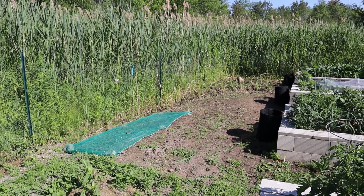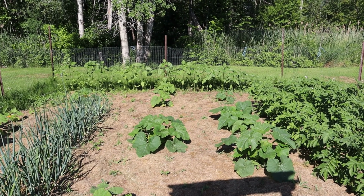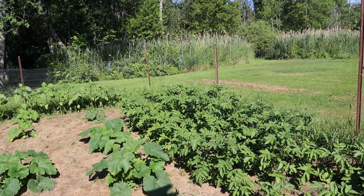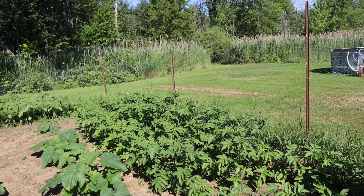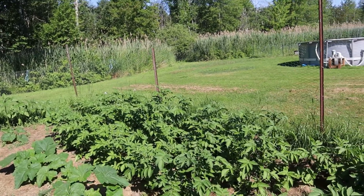Let's go have a look at the old garden. You can see the old garden behind me is just full of life and growth, so it's doing really well. You can see that the pumpkins in the center aisle here have just taken off, and that's because of the nice warm weather we've had. And over here, the potatoes, they're starting to bloom, which means in a week or so, we'll be able to harvest them.